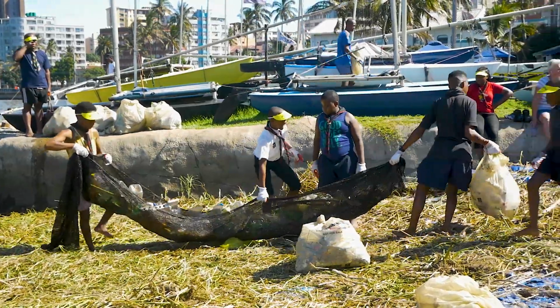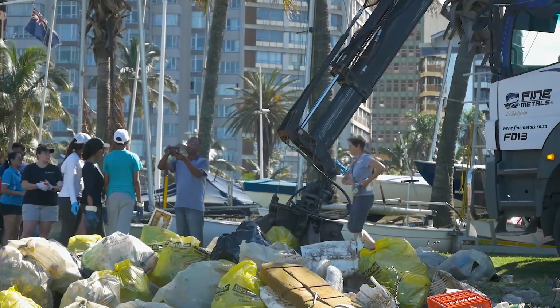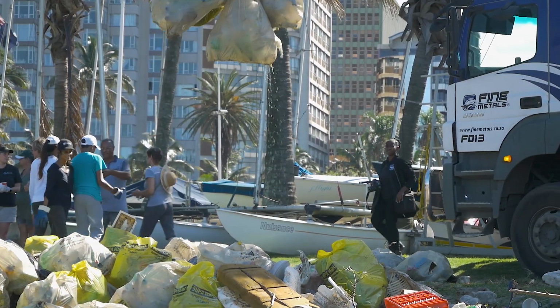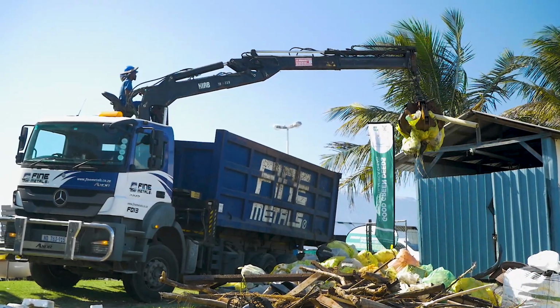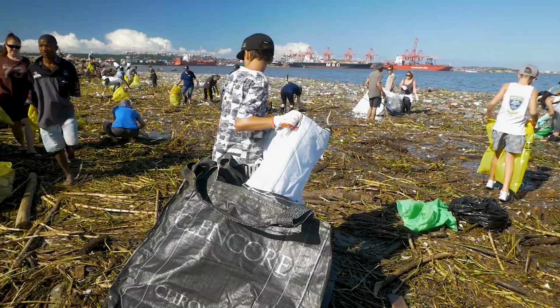So much of what we see here is actually valuable. It can be recycled. The plastic industry is crying out for more material for recycling. So this shows us that there is a lot of money out there. There's treasure in our trash if we just work out how to use it more responsibly.